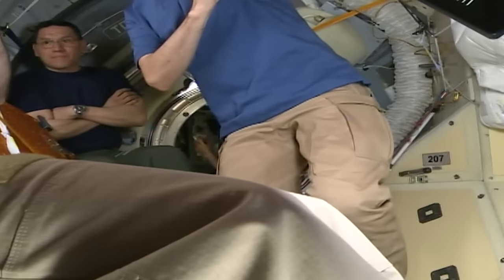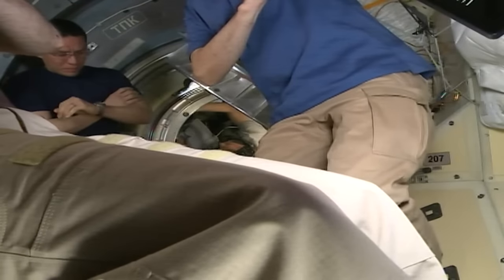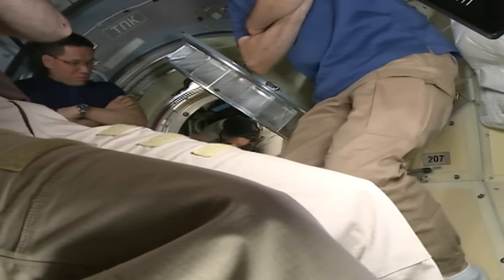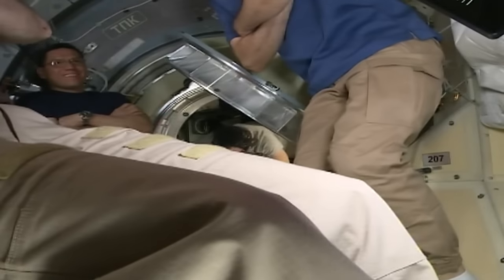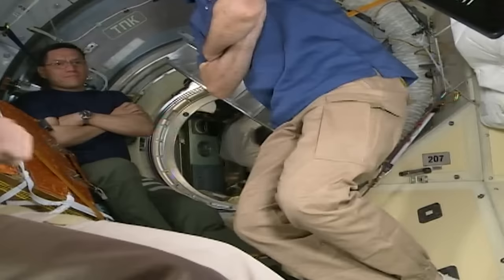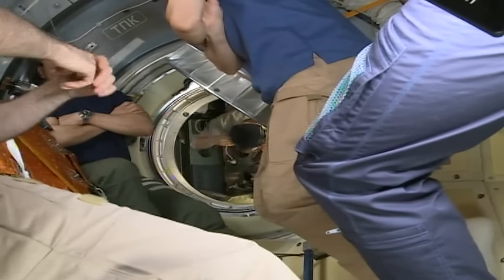Rubio, Prokopyev, and Petelin originally were scheduled to spend just 6 months on the station, but a coolant leak developed in their original Soyuz that brought them to the station, the Soyuz MS-22, back on December 14th last year. And a replacement Soyuz was launched unpiloted and automatically docked to the station. That's the Soyuz MS-23 that they'll be returning home in a short time from now.